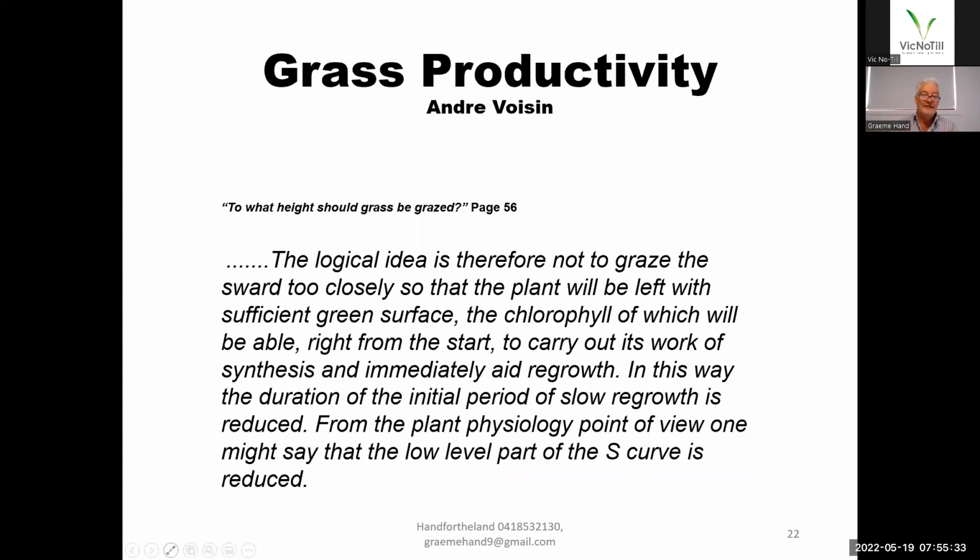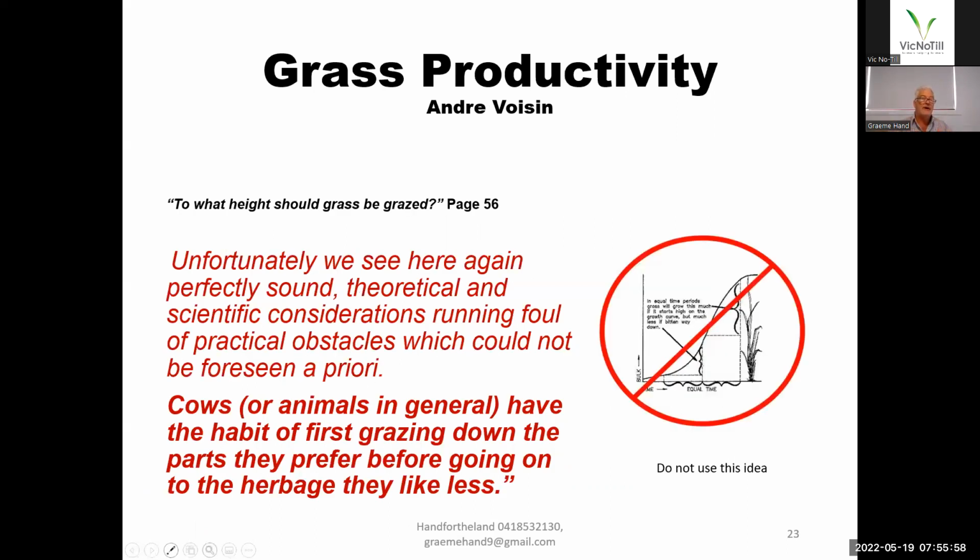The person that usually gets blamed for introducing this idea of the sigmoid curve and only grazing the top half is André Voisin, and this is out of his book, Grass Productivity. Sorry, I'm rushing. But yeah, he's saying just graze the top. That seems the logical idea, he says, but this is the kicker. At the bottom of that page, he says, we see here again sound, theoretical and scientific running foul of practical obstacles. I see this a lot.